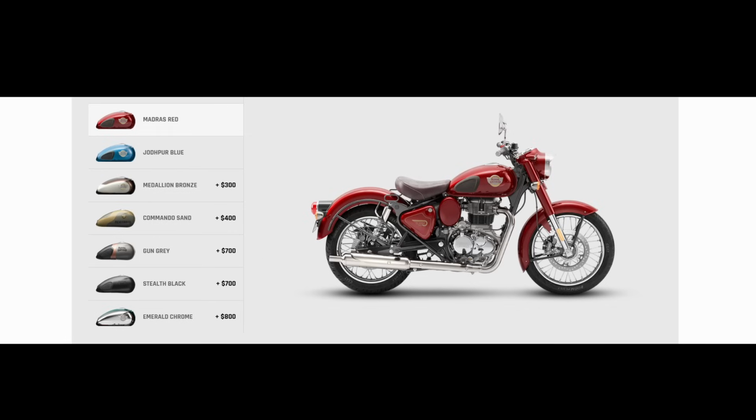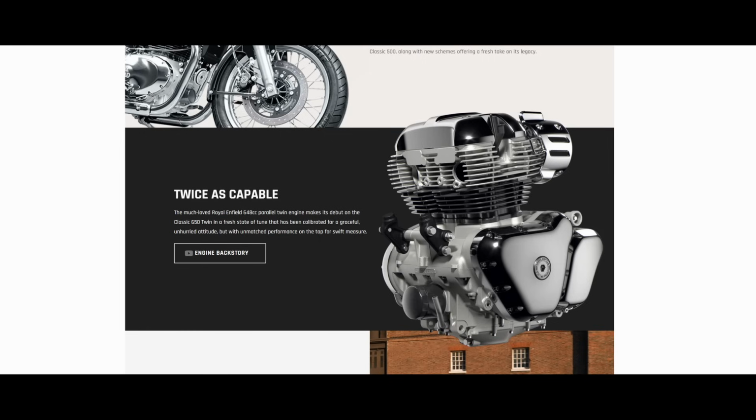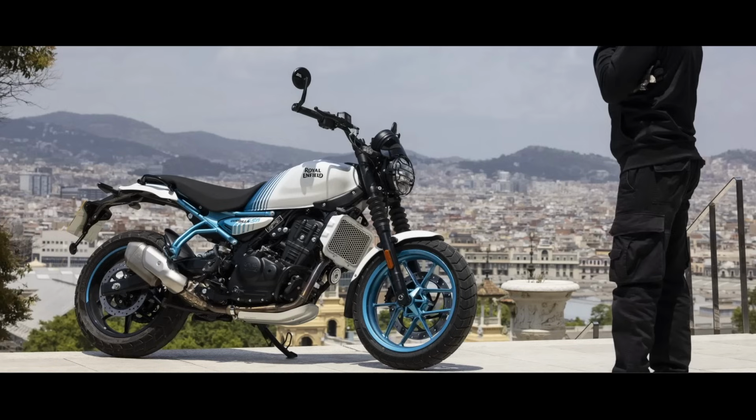The 650 parallel twin from Royal Enfield is just a sweet gem of an engine, and I really love the way it delivers its power, the way it sounds while it's revving. It's the sweet spot for me in terms of the Royal Enfield range, even above the Guerrilla 450 engine.